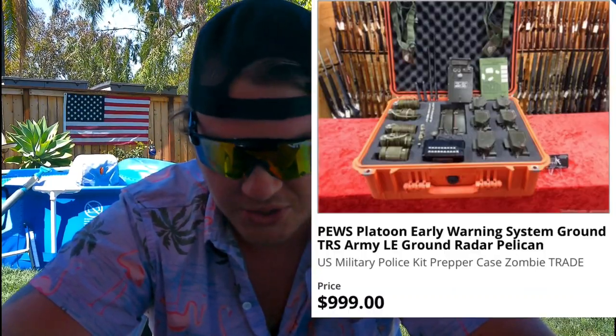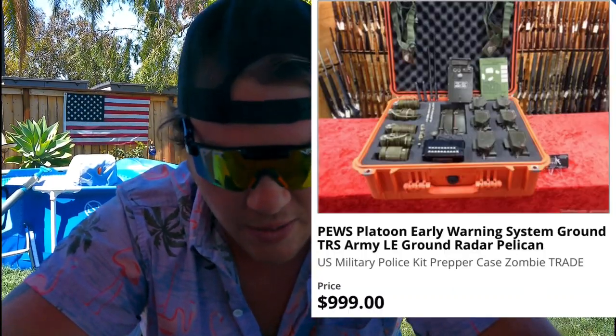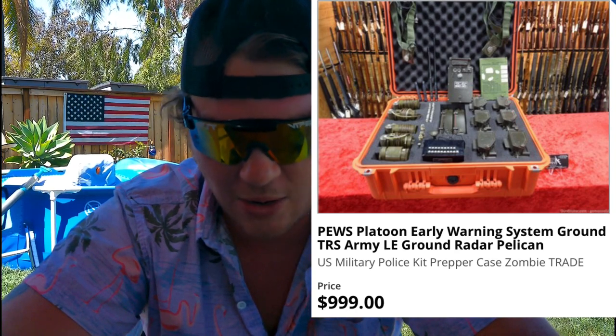And this is pretty cool. This isn't even really cursed. I don't really know what to think about it. For you goons in the audience, maybe you're into this kind of thing. A Pew's Platoon Early Warning System Ground TRS Army LE Ground Radar Pelican.